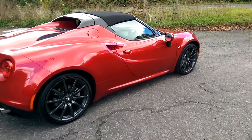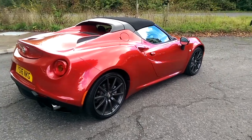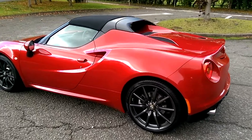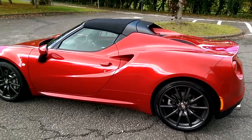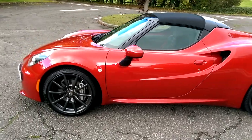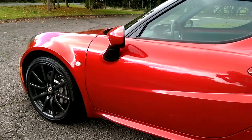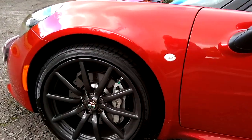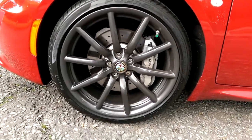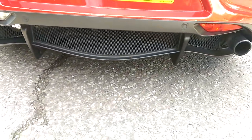Starting with the outside of the car, there is no denying that this is one of the most beautiful cars on the market. Even the most critical of car journalists agrees that this is definitely a stunning car to look at. Look at this, the multi-spoked Alfa Romeo wheels, really nice. At the back here we've got the lovely twin exhausts.